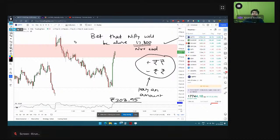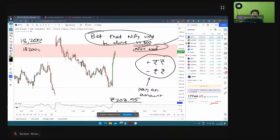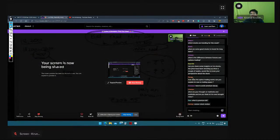For example, let's say November end आ जाता है, and November end को Nifty is at 18,200, which means the value of this bet that you have made will be at least 18,200 minus 17,800, which is 400. So if the value is just 400, also assuming you had paid 300 rupees approximately for it, which means आपका 100 rupees का profit हुआ. So this is how options would in a way work. Okay, I hope that helps.